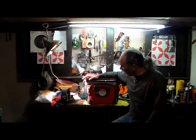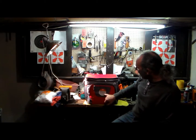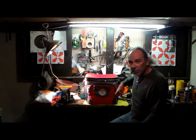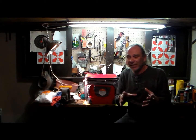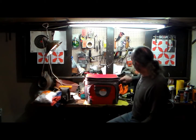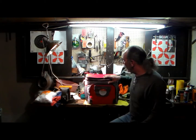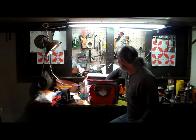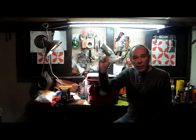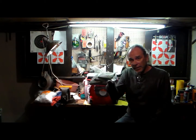Well, right here is an Ozark Trail 36 can expandable top soft-sided cooler. Now, it's not completely soft-sided. There is a plastic bucket in there which keeps it at least semi-water resistant, and it's got a ton of pockets, but we're not so much talking about the cooler as what's inside of it. So in here we have, in a Ziploc bag, 3 emergency blankets in case something were to happen while she was out with both the boys. They could at least stay warm.